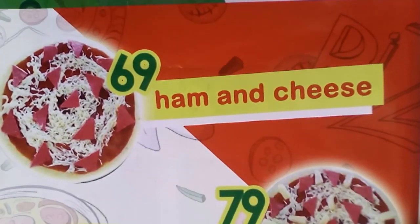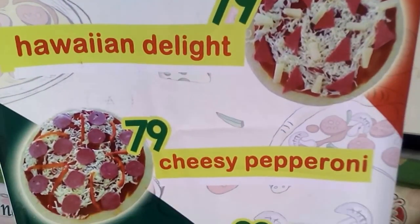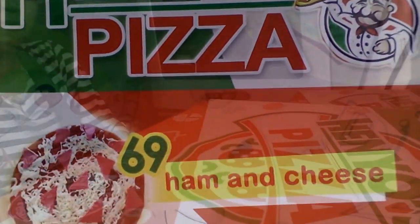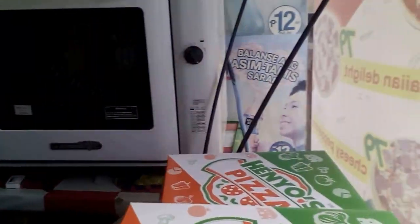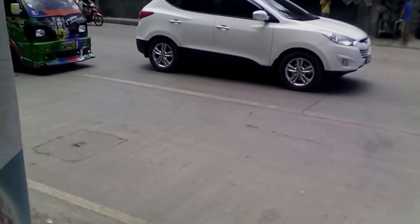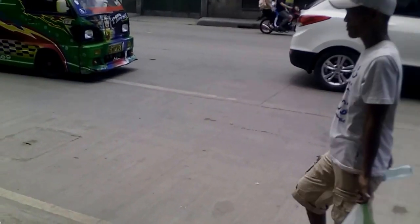If you are a pizza lover, then Henyu's Pizza is the best fit for you. With different kinds of flavors offered at a low price, no one would ever reject the thought to buy one or more boxes. This is just one of the stations. Henyu's Pizza is located all around the country.